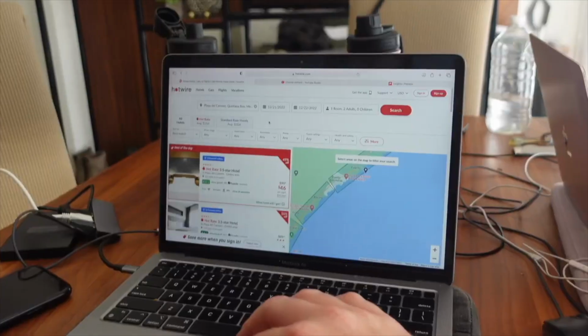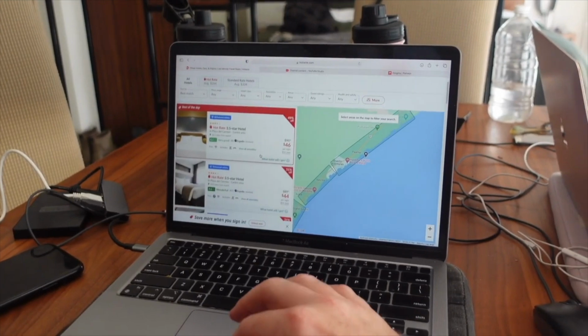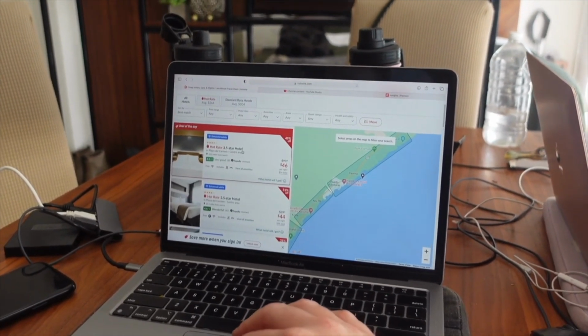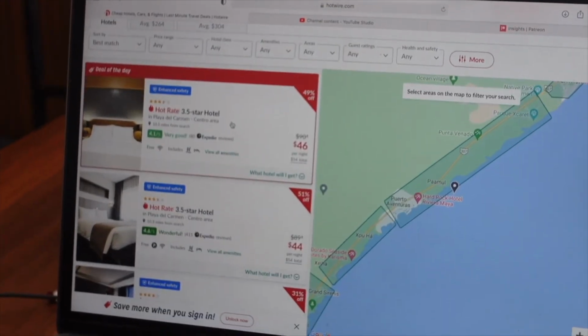So we're gonna book a mystery hotel for tonight. We have no idea what the hotel is gonna be, what it's gonna be called. All we know is that it's in Playa del Carmen. So I put in Playa del Carmen here and it gives us a few options. This is a 3.5-star hotel for basically half price, $46 in the Centro area.